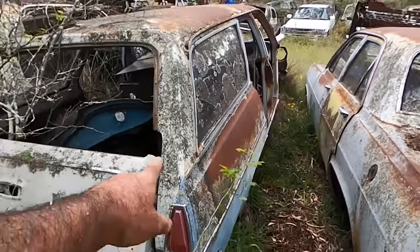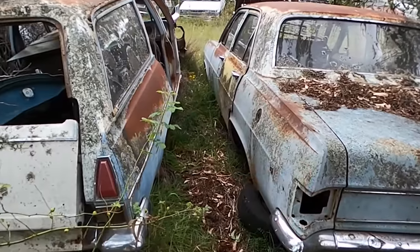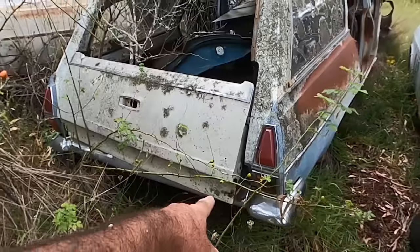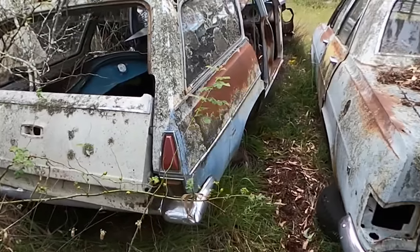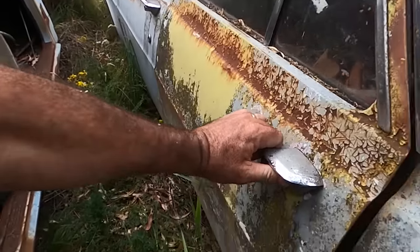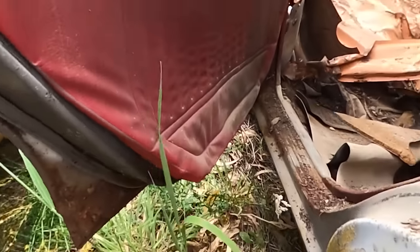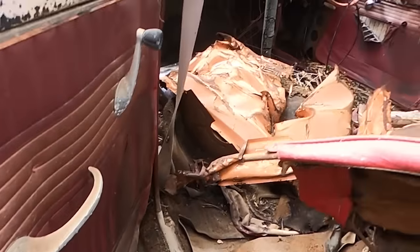So I just run my hand down that sill, quarter, that sill and quarter, and there's nothing hanging out of them. That tailgate's got a little bit in each corner. Oh, he's got a little bit inside the door, but that sill isn't rotted.